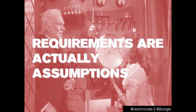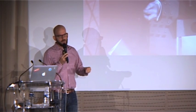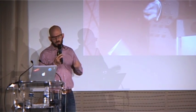Here's some things to think about. First and foremost, requirements are actually assumptions. They're guesses. Just because they're called requirements does not mean that they are required. They are somebody's guess about what they believe will actually solve a real business problem.